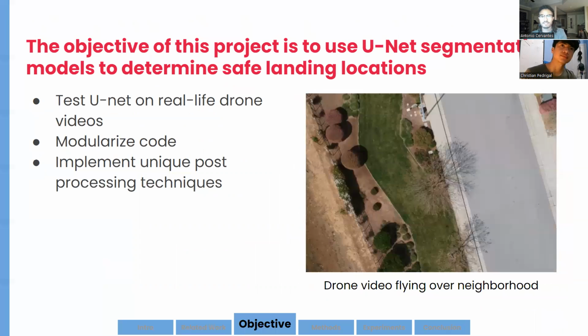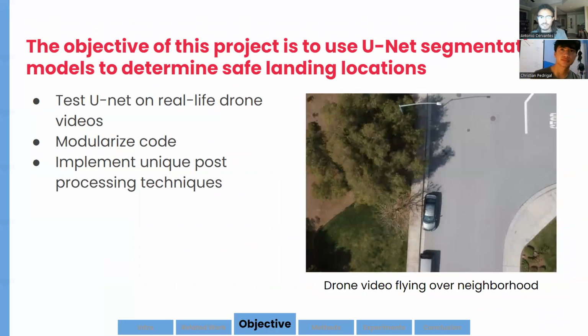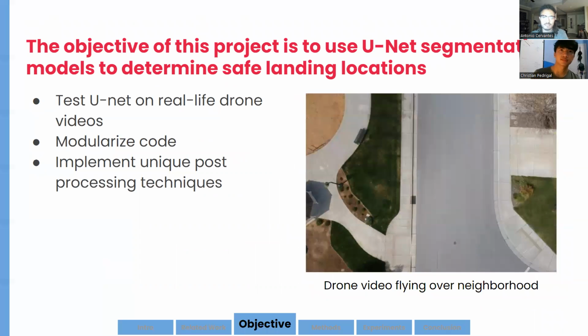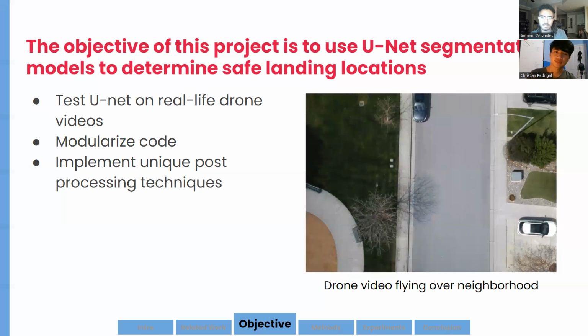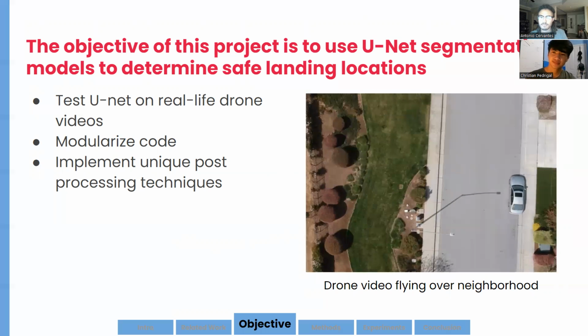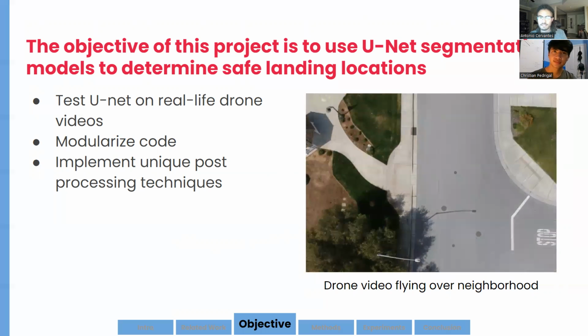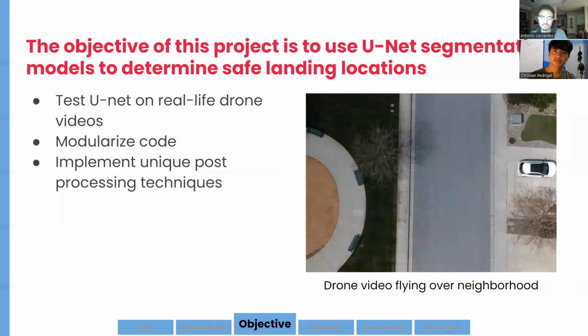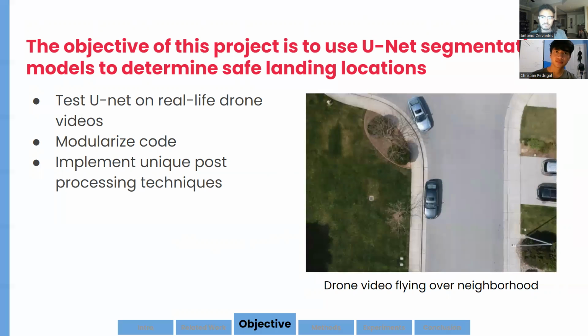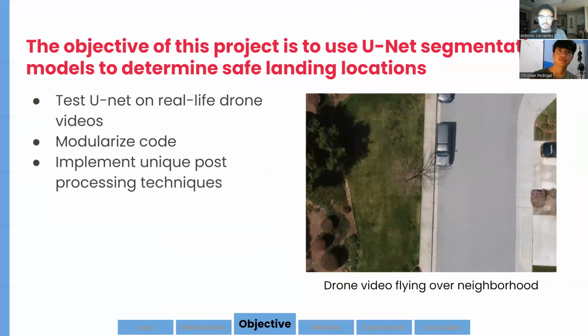Our project's objective is to use the UNet segmentation architecture to determine safe landing locations. To make a unique contribution to this field, we want to test our model with real drone footage to see how it really works and validate the previous work of other researchers. We also want to make our code modular and implement unique post-processing techniques as well.